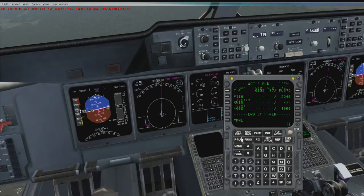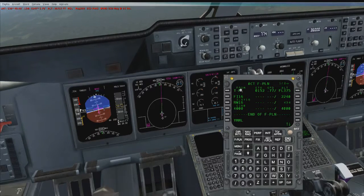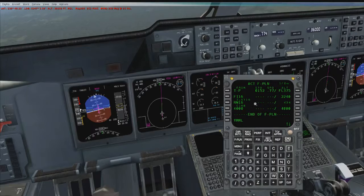Obviously flying this thing on two engines is no big deal, especially if we lost the number 2. But if we lose another engine, we start having major problems.